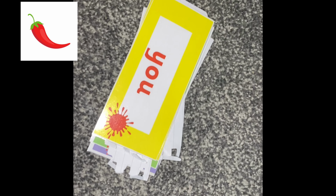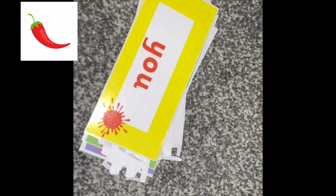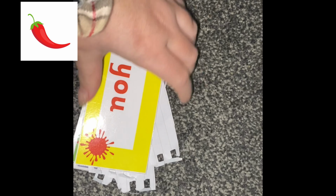Right then. Today, with your two sets of tricky words, you need a partner. It can be anyone in your house. I don't have anyone to play with, so I'm just going to model how to play it and then I'll let you go off and play your game. You might have heard of this before, the game Snap. It's really simple. Let me show you. For the game Snap, it's just as you'd imagine. You will have one set of your tricky word flashcards and your partner will have the other. You will then take it in turns to lay them down one at a time, like this.